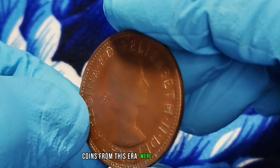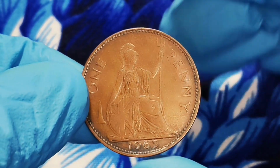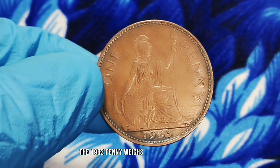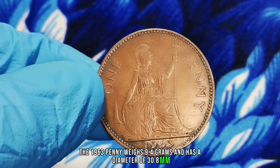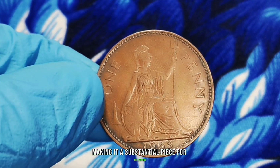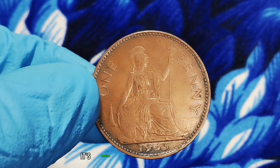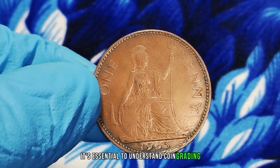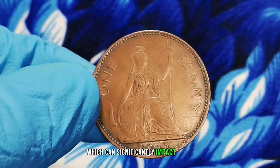Coins from this era were made of bronze, giving them a unique color and durability. The 1963 penny weighs 9.4 grams and has a diameter of 30.8 mm, making it a substantial piece for collectors. Before we discuss the market value, it's essential to understand coin grading. Coins are assessed based on their condition, which can significantly impact their value.